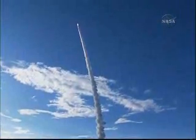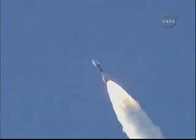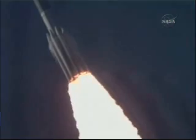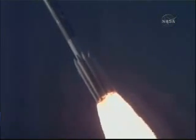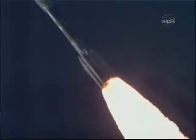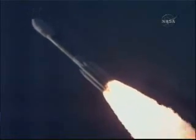22 seconds into the flight. Still looking good. Altitude now about a half a mile. 32 seconds. Vehicle now passing Mach 1. Vehicle now going transonic. Chamber pressure is beginning to decline in the 6 ground-lit motors, as expected.